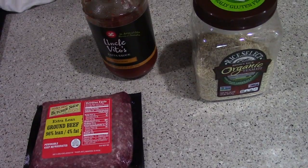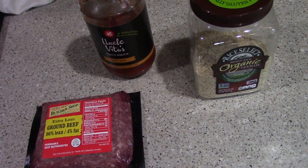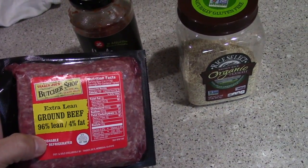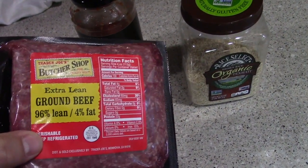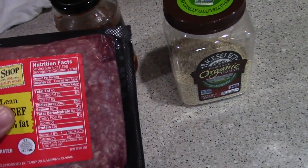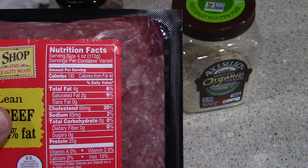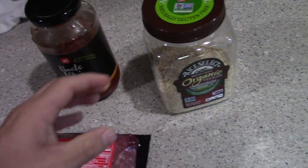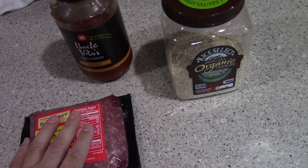I'll be having the same thing for lunch and dinner, so I'm just going to use what I have in the refrigerator and the pantry, obviously. I've got a pound of Trader Joe's super extra lean ground beef, so 96% lean. This is almost as lean as chicken. I believe there's only 4 grams of fat for a 4-ounce serving, so I'll be having 2 servings with each meal. So what I'll do is I'll brown this in the pan.